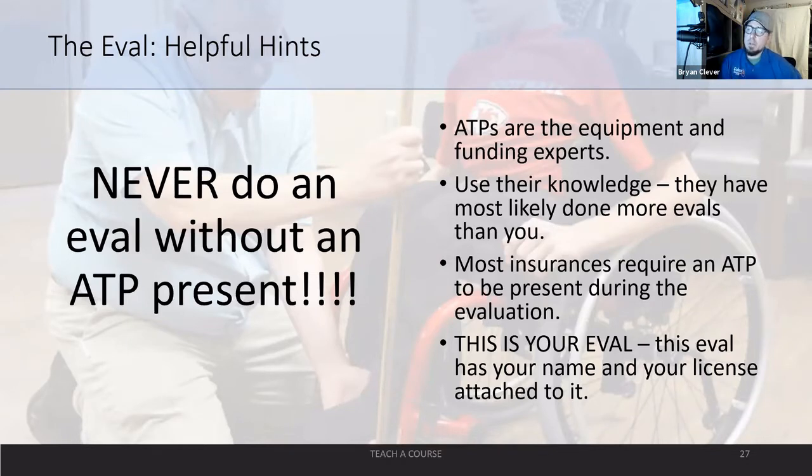Okay, off my soapbox. So first, ATPs are the equipment funding experts, right? So you don't need to learn the ins and outs of every piece of equipment. You just need to know basically what we went over. What does what, and what is going to help somebody out. And use their knowledge. They've probably been involved in a lot more evals. Unless you're a dedicated seating clinic therapist, then the ATP's probably seen their fair share of stuff.